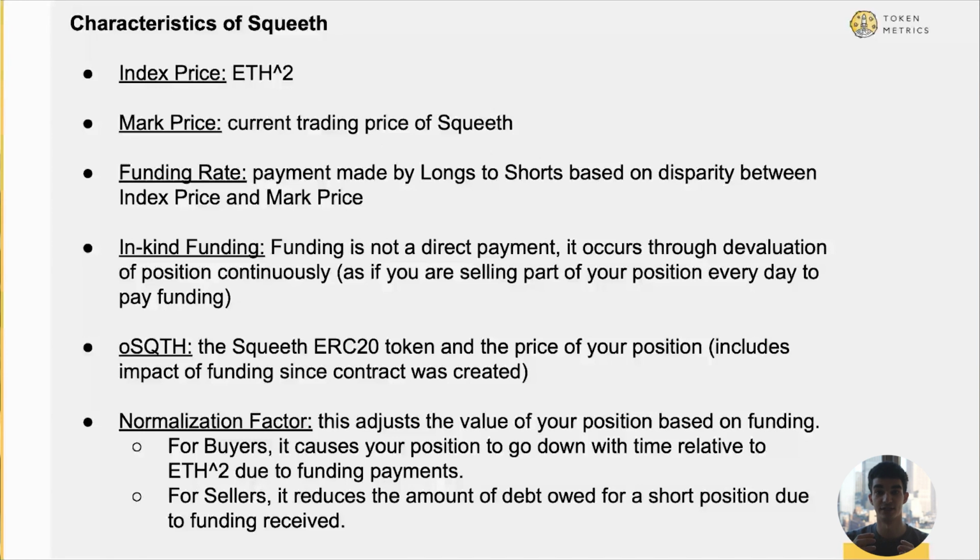You will be reducing the debt that you owed when you went short in that. And the actual token is an ERC20 token. It's oSQTH, O for open, similar to cUSDC, like Compound and things like that. And that is the value of your position, and it includes the impact of funding and all. And they have a normalizing factor, which is essentially what allows your position to change with time due to funding and due to changes in Ethereum.